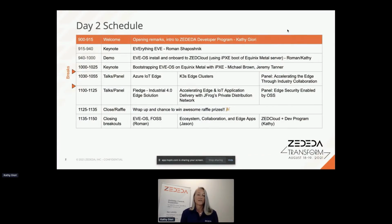So this is the schedule for the half day today. We've got a fantastic keynote queued up by Roman Shaposhnik of ZEDEDA. He's going to talk about everything Eve, which is the base of the open source that really drives this innovation at the edge that we've been talking about yesterday and again today. Then we'll have a demo of some of the tools that we're using in this innovation. There's something called iPXE, which you can boot EveOS onto bare metal pretty easily. And we're going to show you how to do that hands-off of the hardware using Equinix Metal servers.